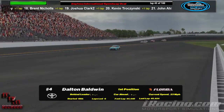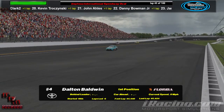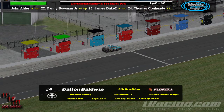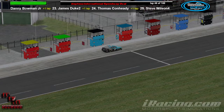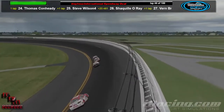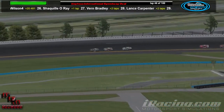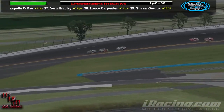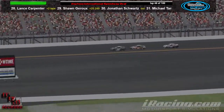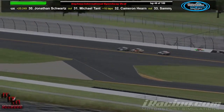Not looking like it's going to happen as the number 4 Toyota Camry is out of fuel there, out of turn number 4. He's going to need a tow back to pit road. And Glenn Murphy Jr. making his way with Hoyt Smith behind him, still at the helm of the field. 16 total laps led here tonight.